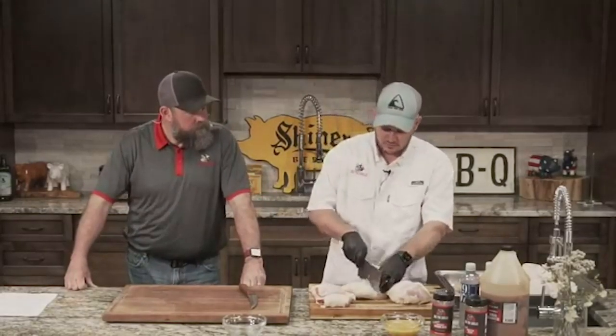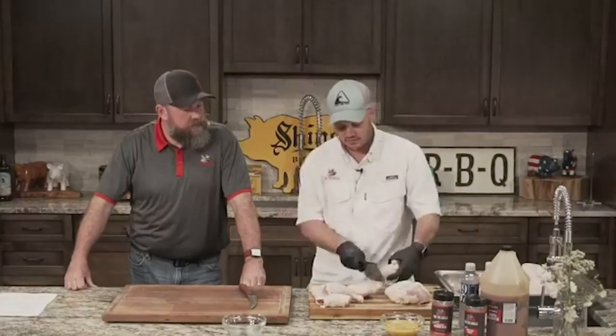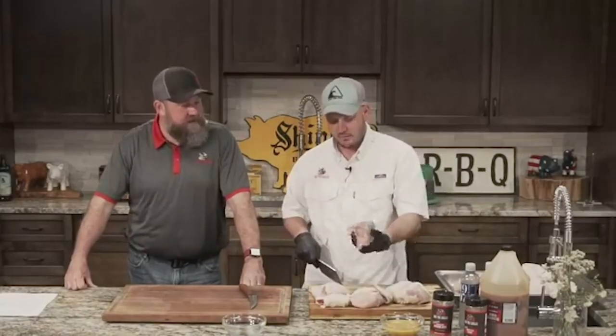Now, this breast is big. So I'm going to go ahead and cut it down a little bit, because I want this breast to be done at the same time as the leg and thigh. So we're going to cut this down to about the same size as everything else.